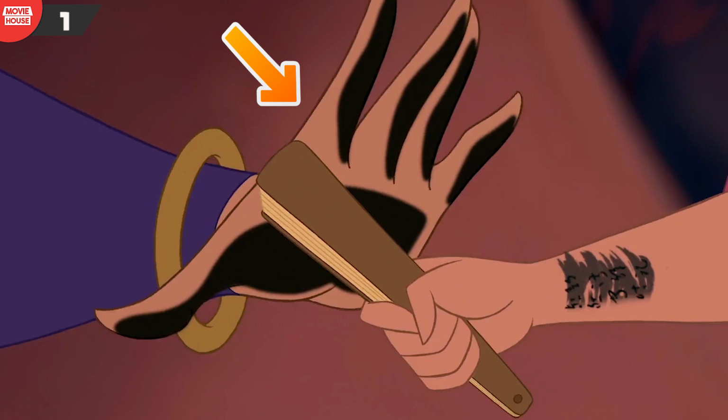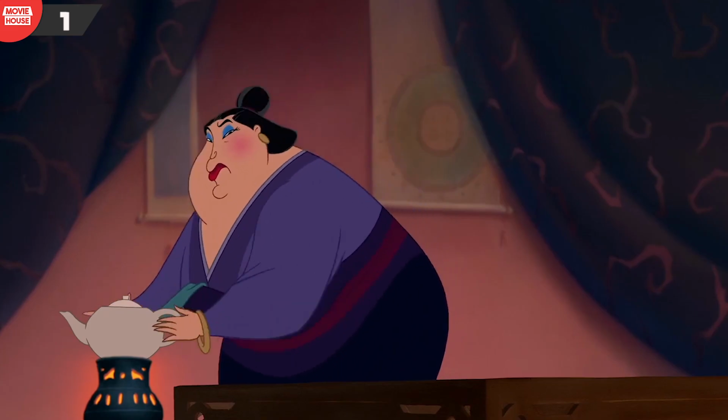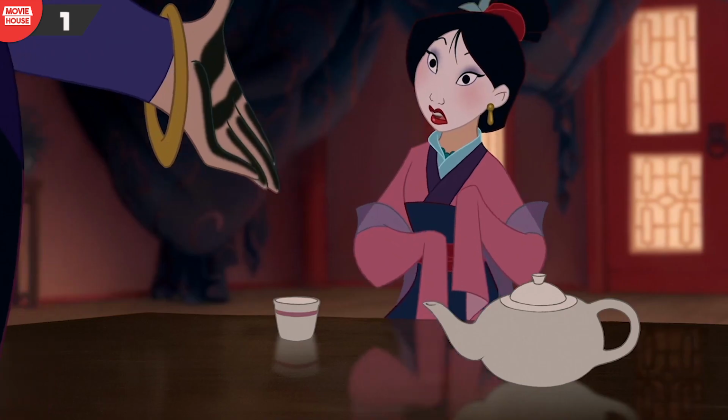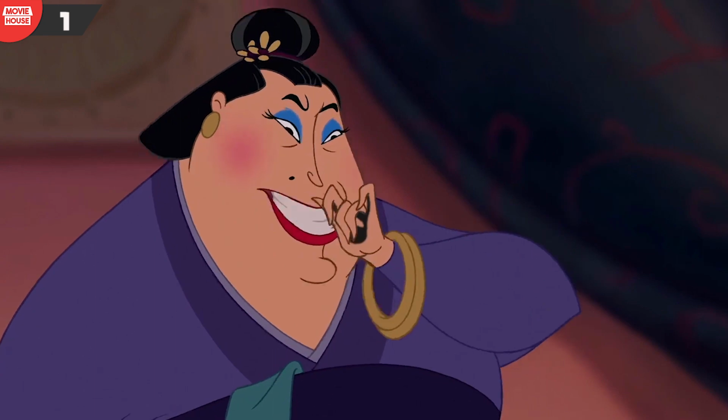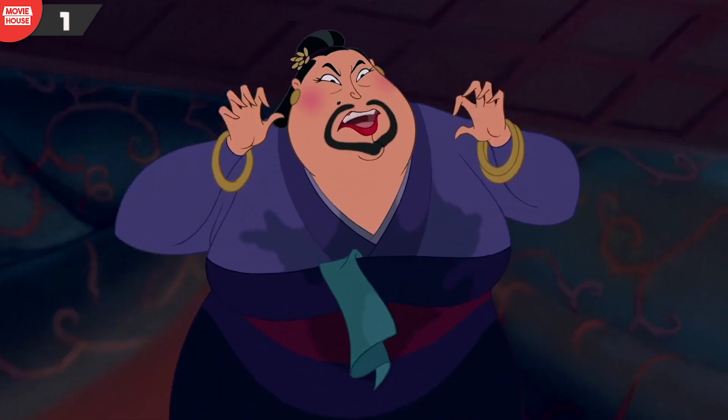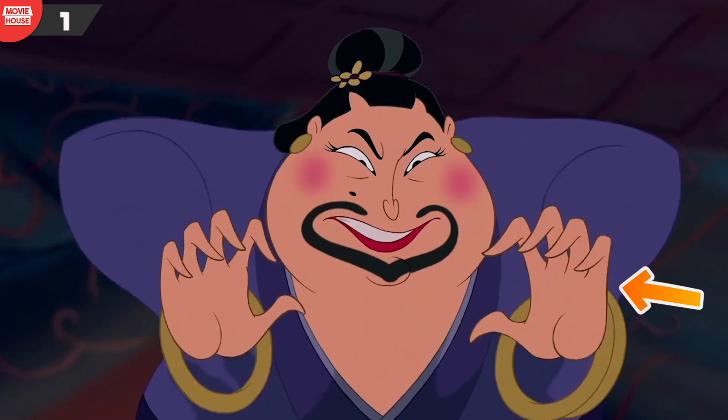1. Over here, notice how when the matchmaker grabs Mulan's hand, her palm is covered in ink. However, in the subsequent shots, the teapot's handle appears to be ink-proof. The matchmaker unwittingly paints herself a goatee with the ink that's on her palm. But later, the ink appears to have disappeared from her palm as well.